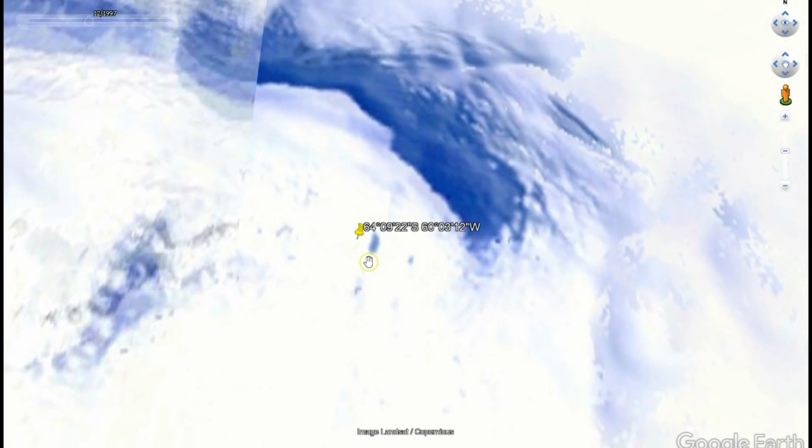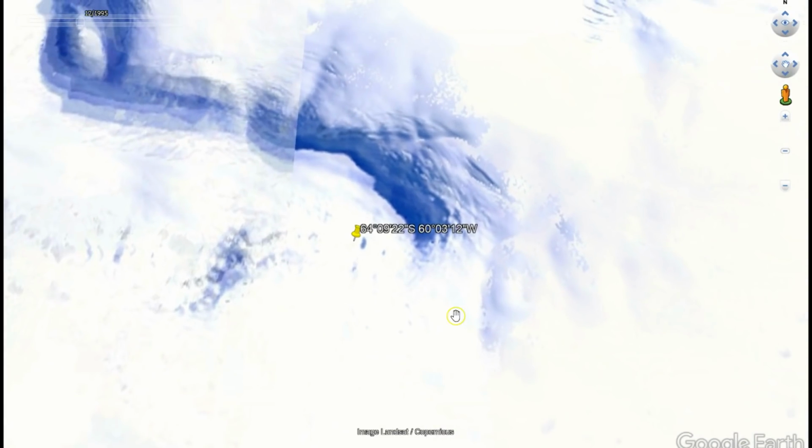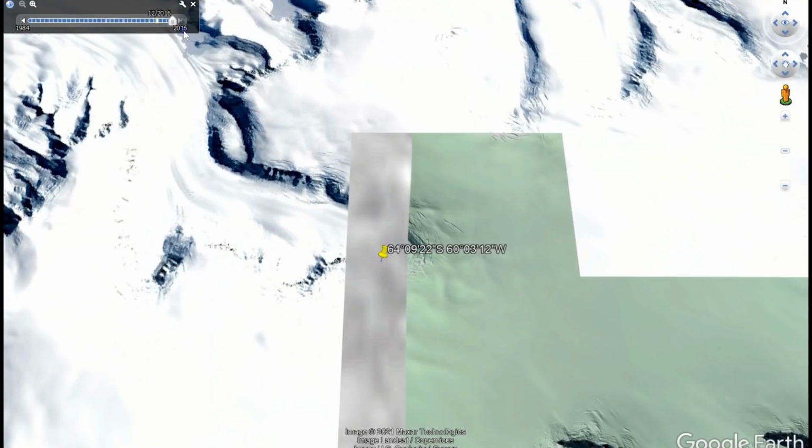Could it be just revealed due to the nature of climate, the way it's changing? Maybe a little bit of melting, maybe not. Maybe it's underneath the ice, but it's weird. When you still go back in time, there is no suppression going on. The image is there. We don't have any kind of blocks from Google Earth. But again, look at what we're doing when we go to 2016.